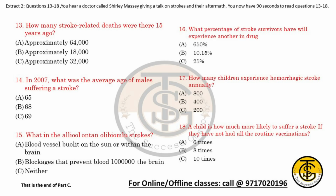My name is Dr. Shirley Massey, and I'm a general practitioner specializing in strokes and stroke aftermath. My topic today will be about strokes and the impact it has on the UK population. A stroke is a very serious medical condition that occurs when blood supply to part of the brain is cut off. There are over 100,000 strokes every year in the UK, which adds up to 1 stroke every 5 minutes.